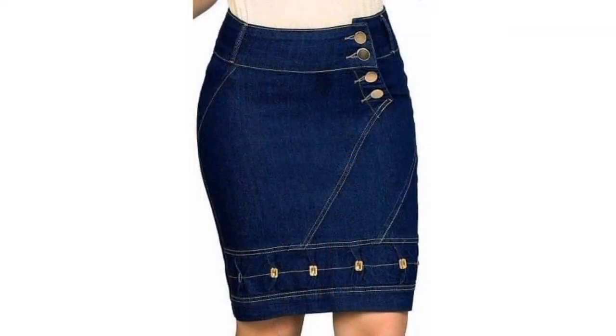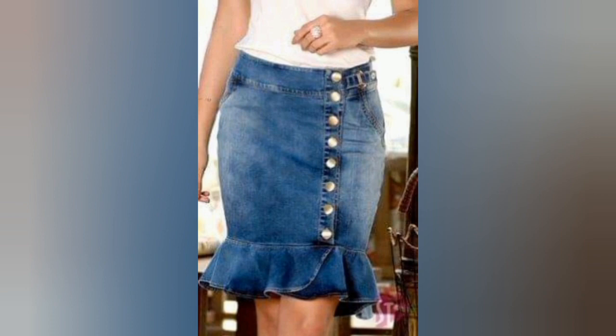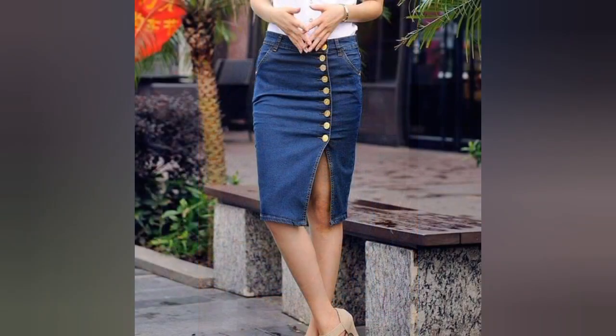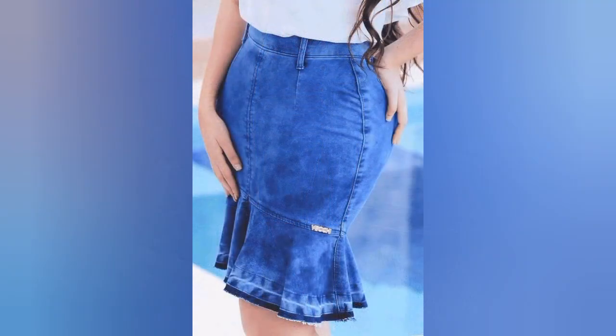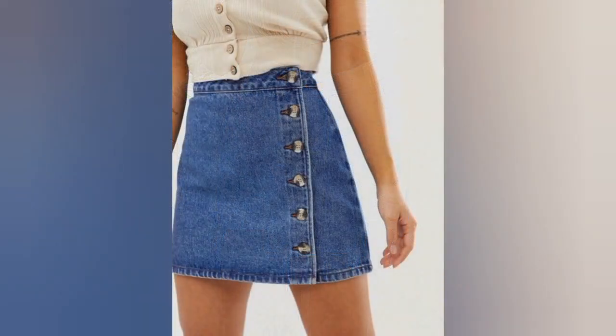Denim skirts have always been very popular among fashionistas. They are the most comfortable and attractive options compared to denim pants. You can not only combine them with different tops and t-shirts, but also choose a coordinating look with a denim shirt or jacket. You can find out which denim skirts fit your body from these designs.